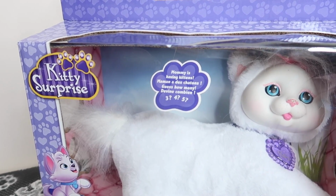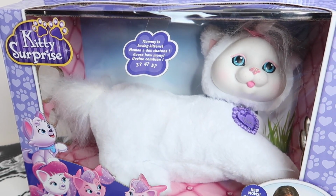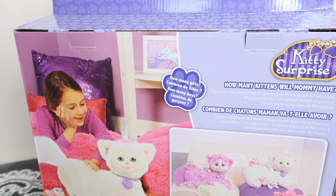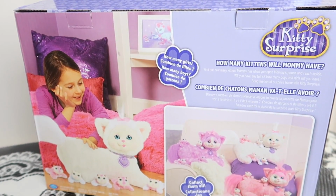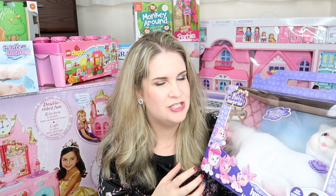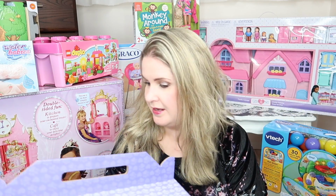And this is a kitty surprise. This is totally nostalgic for me because I had a kitty surprise growing up and I thought it was the coolest thing. If you haven't heard of what kitty surprise is, mommy is pregnant and she has either 3, 4, or 5 kittens inside her. As soon as you open the belly, you can take the kittens out, and I just think these are so cute. I totally had one of these growing up, and when I saw this I was like, yes, you are getting that, honey. But again, that might just be too old for her.